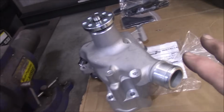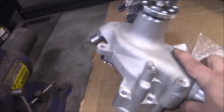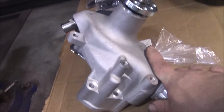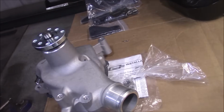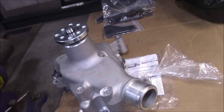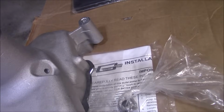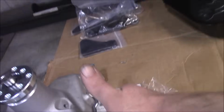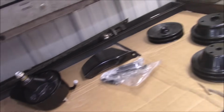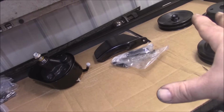And then in my hoard, I've been sitting on this aluminum water pump for a few years that I got really cheap. Just never got around to putting it on the engine. So seeing how I have to take everything else off the front anyway, I figure I might as well just throw that on too, because I own it. And it's a Mr. Gasket one, so again, it's good stuff. So we'll see how this all fits together, and then hopefully when it's all said and done, this works.